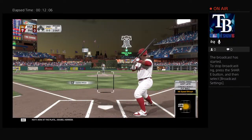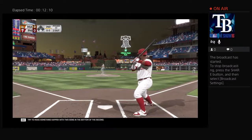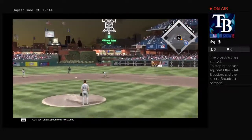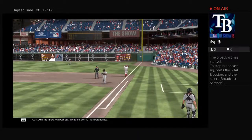Now at the plate, Odubel Herrera will try to make something happen with 2 gone in the bottom of the second. Sent on the ground out to second. Backhanded. And the throw just does beat him at the bag, so the side is retired.